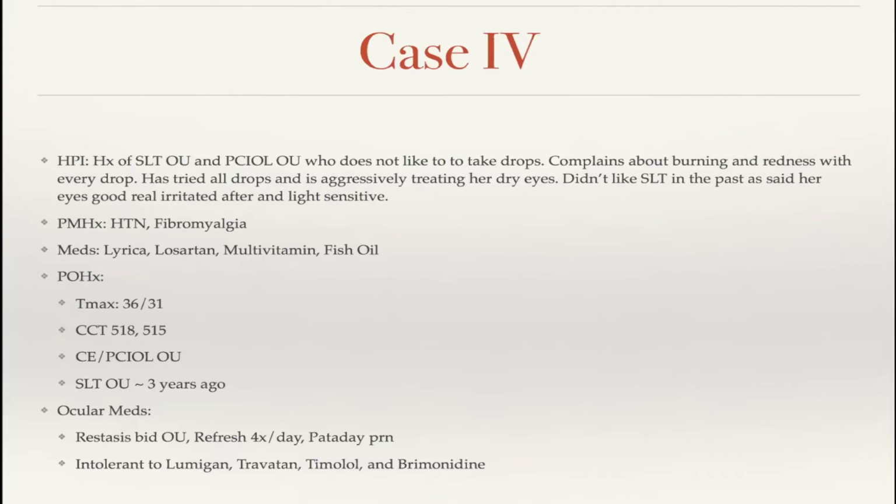Patient did have a history of fibromyalgia as well as hypertension. Currently on Lyrica, losartan, multivitamin, and they're doing everything for their dry eye. They've even tried fish oil, and that's not helping them that much. Their T-max in the past was 36 in the right eye, 31 in the left eye. Thin, normal pachymetry, and the laser and surgery as mentioned above.